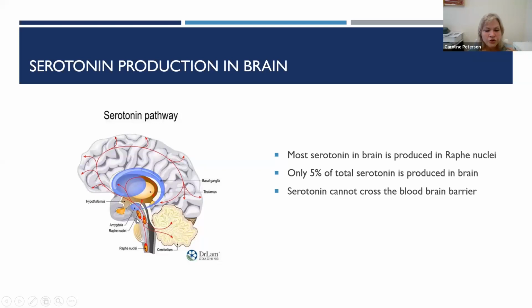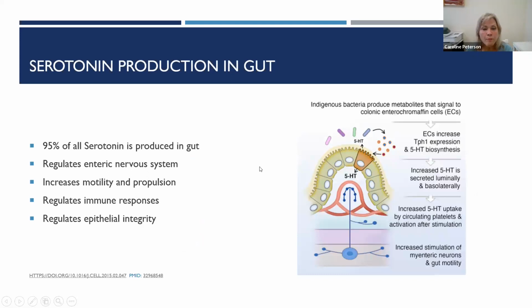Here's a raphe nuclei where serotonin is produced in the brain. Then it, of course, goes everywhere in the brain. But only 5% of the production of serotonin is in the brain. The rest of it's in the gut. 95% is in the gut. So what we know now, a lot of affective disorders, a lot of the signs that go along with cognitive decline are actually gut issues.